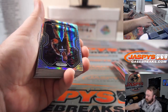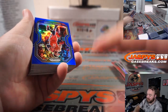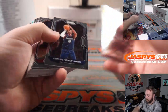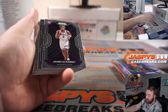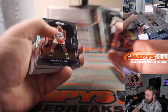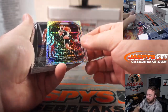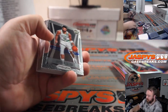Tatum for the Celtics. Dylan Sadler. Zion hyper, Pelicans. Dylan Sadler. Derrick Favors blue to 199. Pelicans. Dylan Sadler. Yeah, this is a really good three boxes. Kings. Jaden Ivey? Jamias Ramsey. Dylan Sadler. Jalen Smith, silver for the Suns, Dylan Sadler. And a Patty Mills mojo for the Spurs, William Hundred, 21 out of 25.